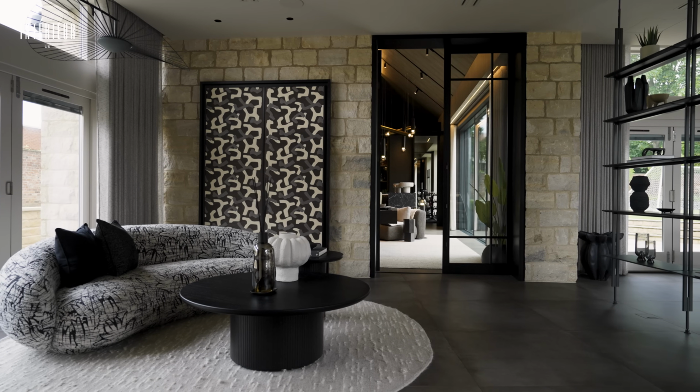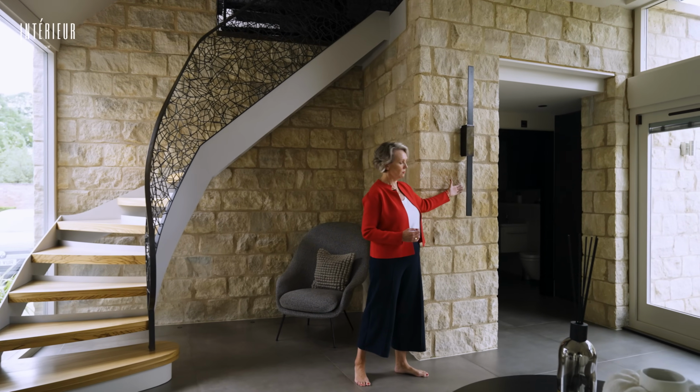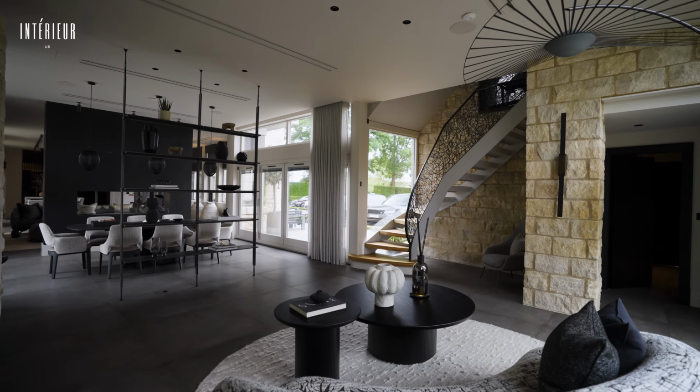We specified these large architectural wall lights so that they give a beautiful wash of light back onto the limestone. The limestone is a really important feature of this building, so we wanted to highlight it in parts, and we thought that was the really beautiful spot to do it.